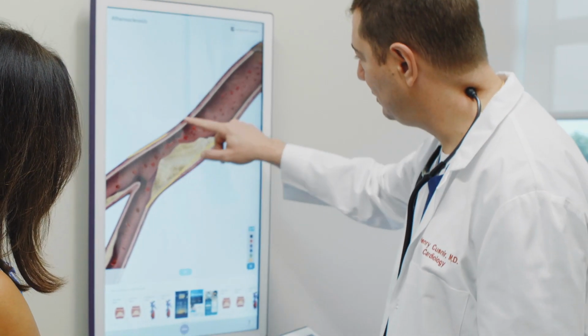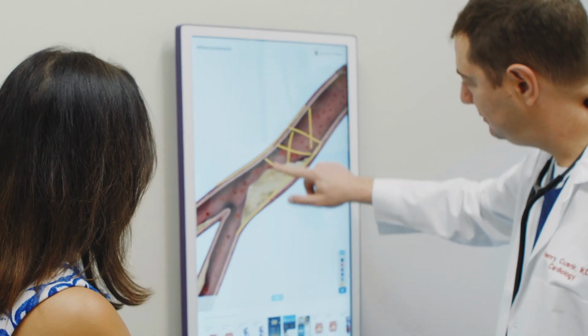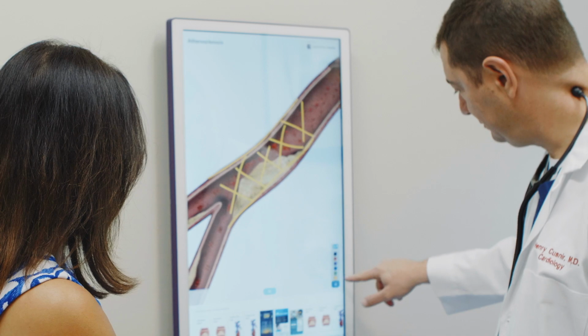Many times we find really difficult blockages and complete occlusions of the artery, and we can now manipulate certain wires and catheters through to get that specific stent across. And once we open it up, then patients feel significantly better.